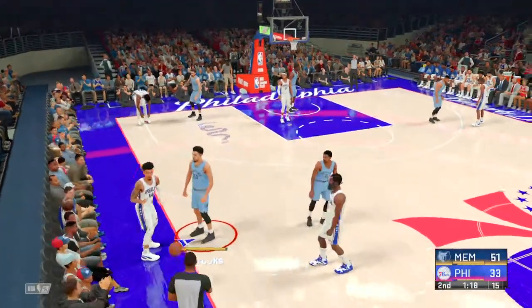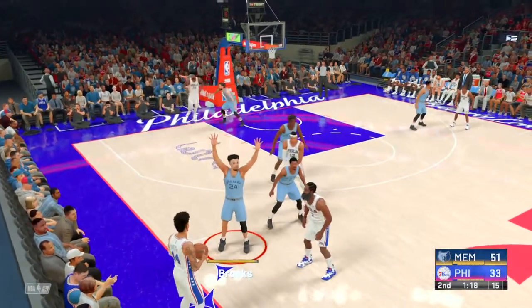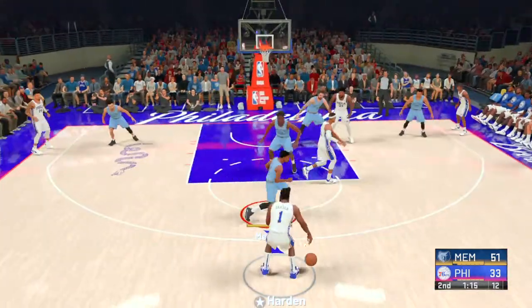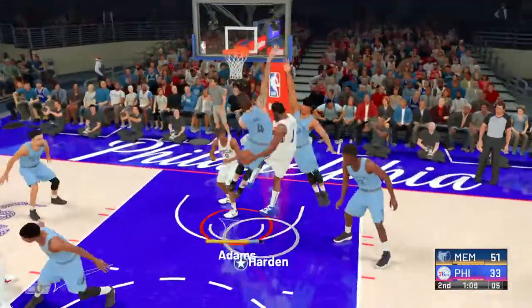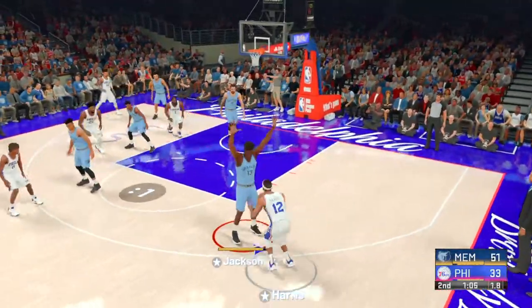Some changes for Philadelphia. Green comes in for Matisse Thybulle. And it's James Harden in for Korkmaz. And Memphis also making a switch. Elton's checked in. Harden with it. Now defended by Adams. Out to Harris. For 3.